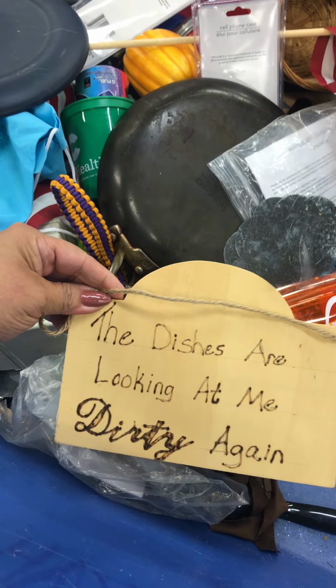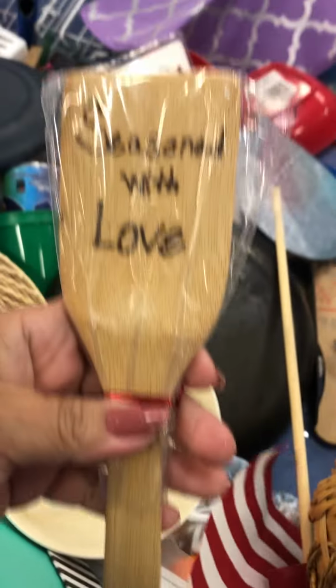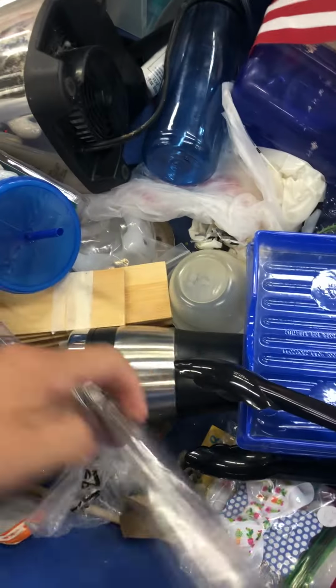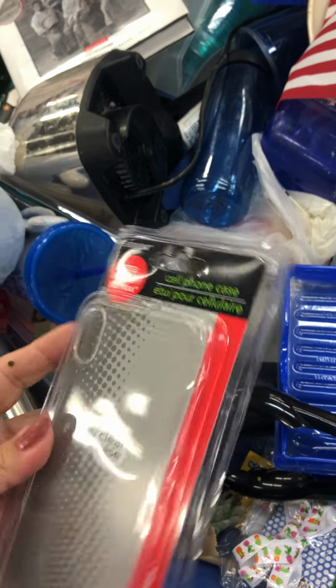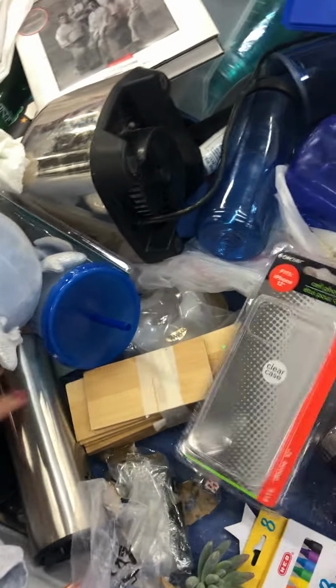Let's see here. The dishes are looking at me dirty again. Okay, let's see here. What's this? Okay, big old leaf here. Season with love. Looks like somebody made that. That's another one. Somebody opened it. Y'all see how they do? They open it. What is on the cases? Oh, it's clear. Cell phone case. I need a case. Let me see if it fits this old phone that I have. Okay, let's see. More cases.